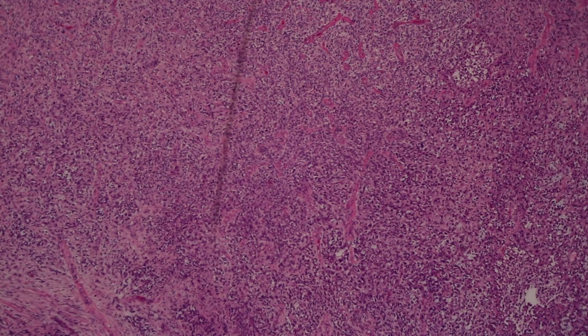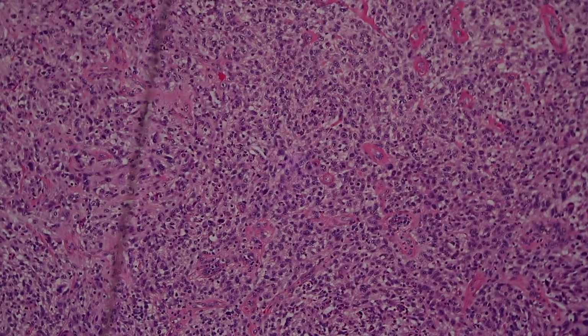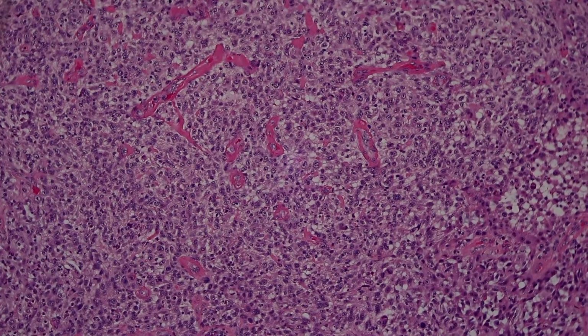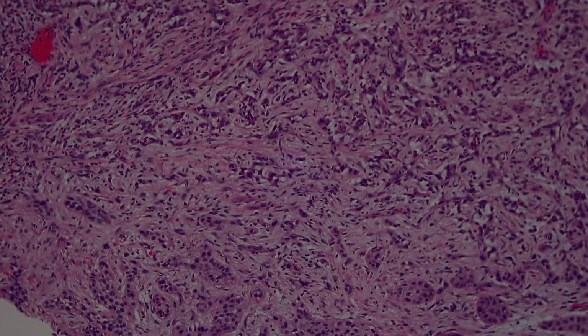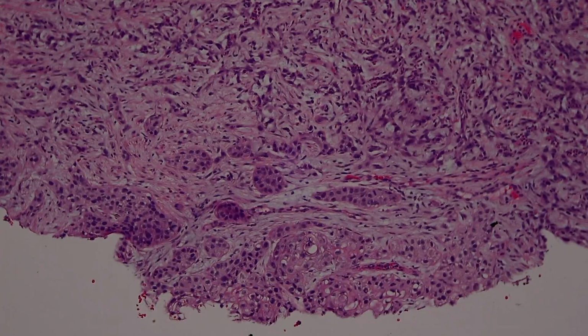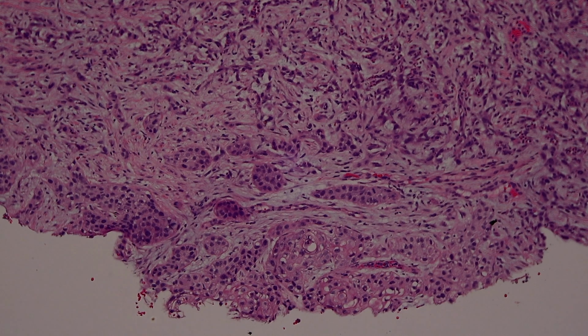But it is worth bringing up, I think, when there's spindle cell component. And in a case like this, you could say, well, we don't need to do any immunostains because there's obviously areas that have clear-cut squamous cell carcinoma, like right here, right? We've got nests of squamous cell carcinoma here.